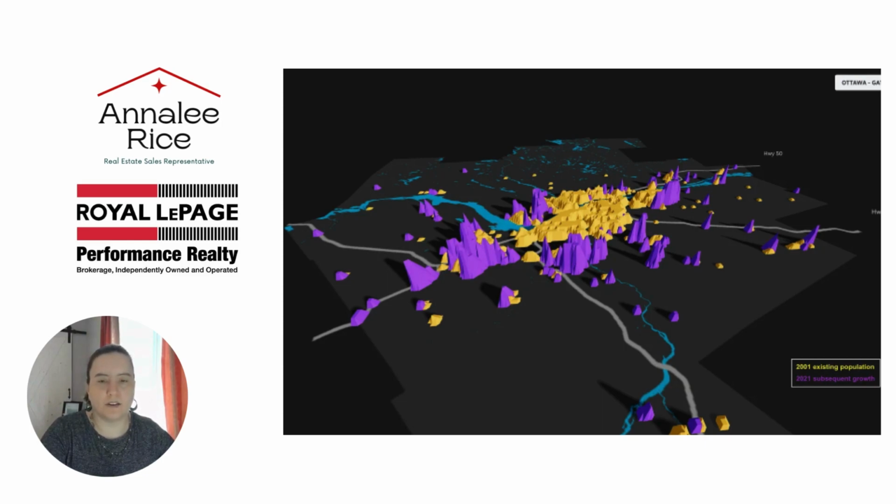And on the CBC site, you can actually scroll it around and look at it from different angles. It's really quite cool. You can see that most of the developments in Ottawa and even Gatineau are on the outskirts of the city. So that's what it's saying about it being sprawly. It's spreading out our city, and our densification is decreasing.